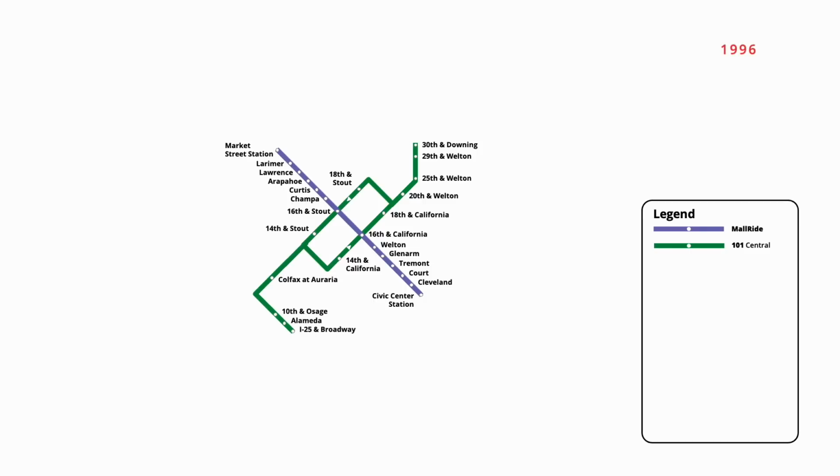An additional station opened on the line in May 1996, with trains beginning to stop at 27th and Welton. The light rail was extended further south in July 2000, adding 5 more stations to Littleton Mineral. The success of the 16th Street Transit Mall was well realized by 2001, with the decision made to extend the mall further north to Wynkoop.